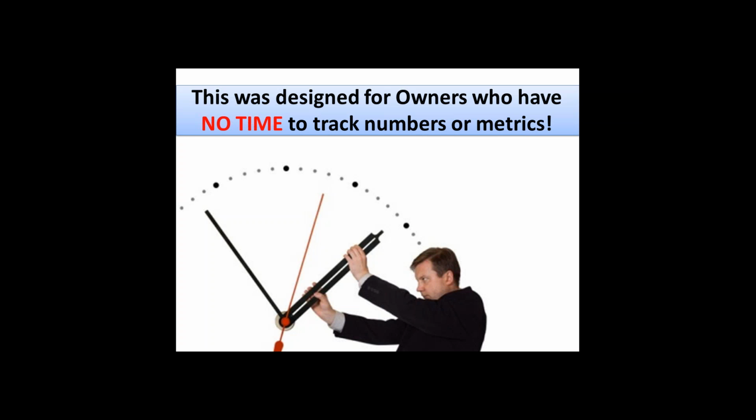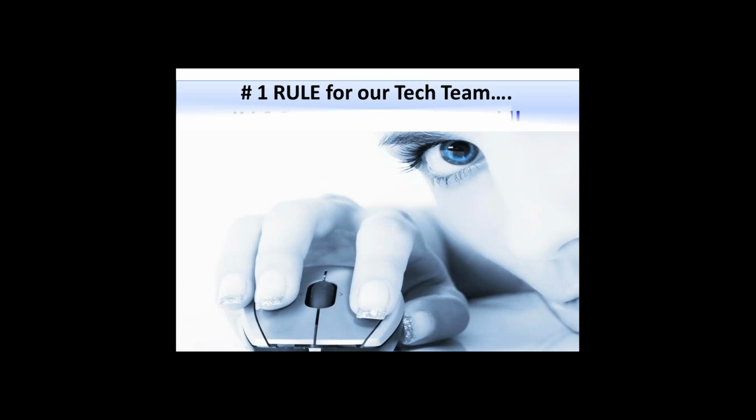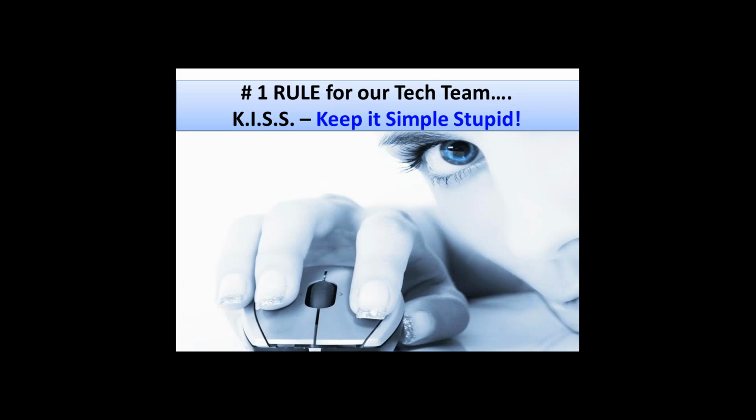Well, when you roll this out, this can't be, if you want to do it, do it. This has to be, this is something that's going to help all of us get better. And your people don't have to know that this is something you got free because you invested in our Business Breakthrough Tutor. This is something that you've invested in as a Business Breakthrough owner to make them better, to help them track their time, to help them attain the goals that they have. The number one rule for our tech team was KISS, keep it simple, stupid.